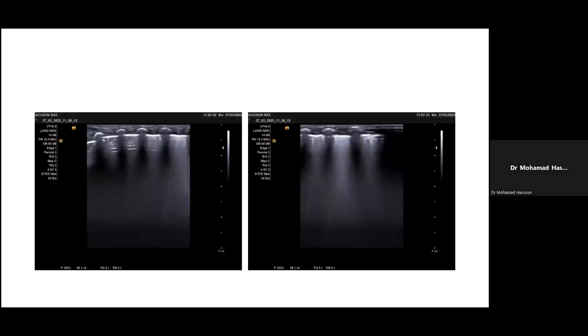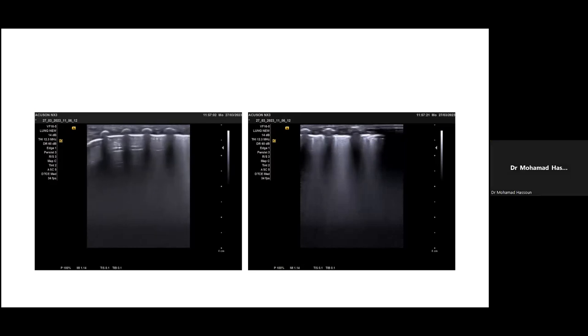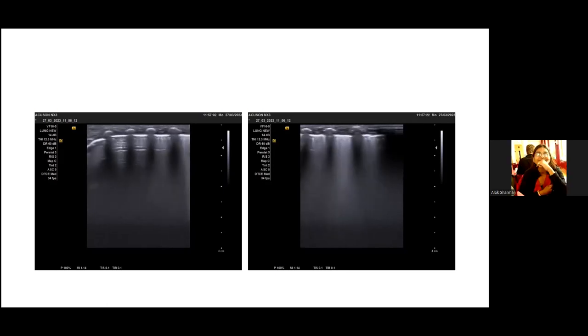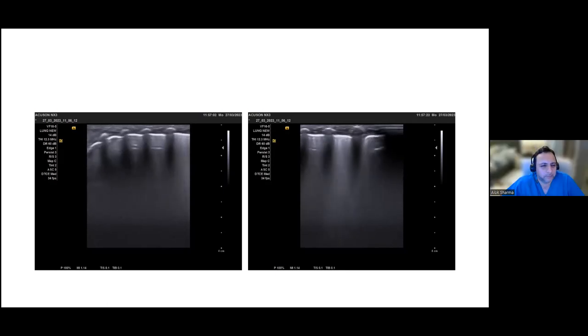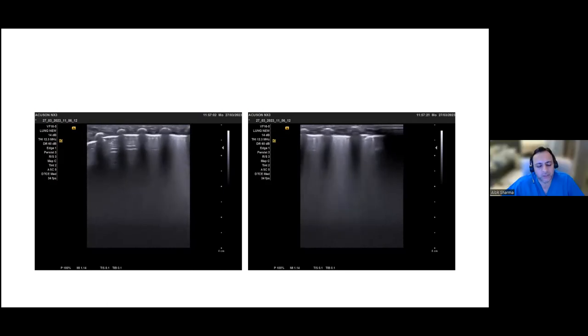Yeah. So I will go to R3. Yep. Also here I can see good pleural sliding, A profile, and I can see double lung point on this one. Completely agree. Okay. And on R4, here complete B profile with some comet tails. Yeah, on the right side of the screen, some subpleural consolidation. So, what's your baby's gestation? 33 weeks. IUGR. And did you give this baby surfactant? No, not yet. Okay, that's fine.